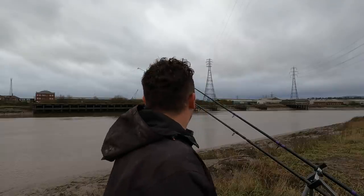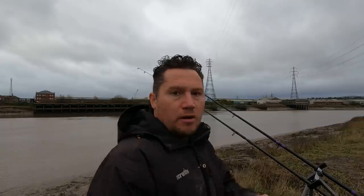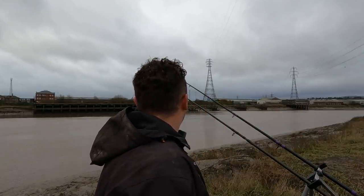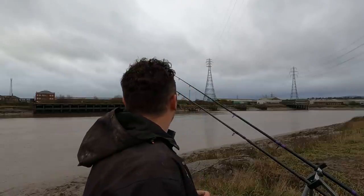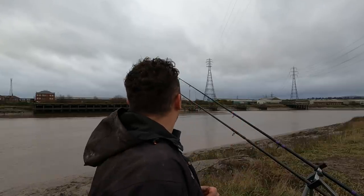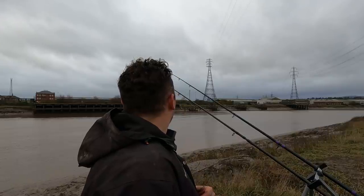Now, because the tide is coming in, the fish are on the move. They're going upstream, and often they're just grabbing the baits and moving on. I call it grab and go. A quick snatch, off they go. But the old flounder, they tend to hang around. Looks like he's gone now. If anything happens, guys, on there, I'll come back to you.